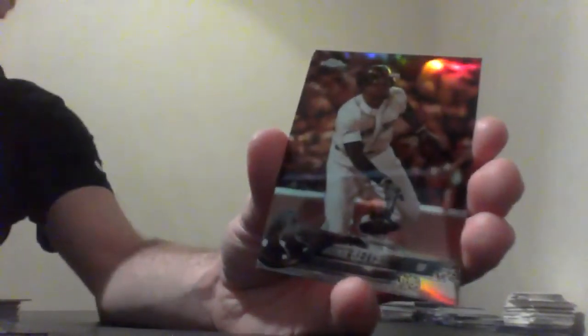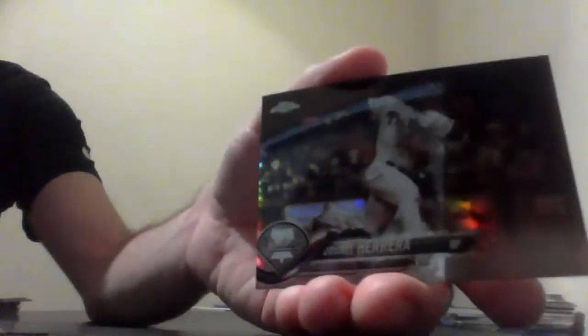And for the final Sepia pack, also getting off to a nice start here, Ozzie Albies for the Atlanta Braves and Mike in Maine. So we're getting some nice Albies rookie cards here in this break. Alex Colon for the Tampa Bay Rays. Alex Colon for Tampa Bay. Mookie Betts for the Boston Red Sox and RSNY 3001. And Odubel Herrera for the Philadelphia Phillies.